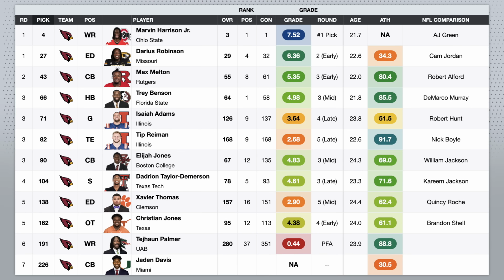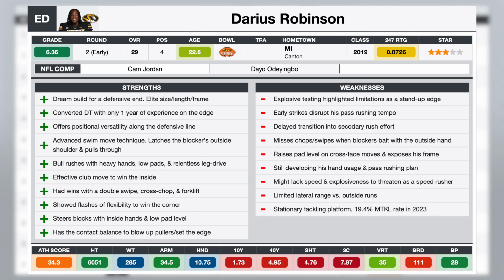At 27, they take Missouri defensive end Darius Robinson, 6'5", 285 pounds, long arms. He has the perfect build for a defensive end. He's got excellent play strength. He can stack and shed, control blocks. If you're trying to block him with a tight end, you're just handing him a TFL.